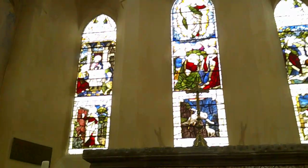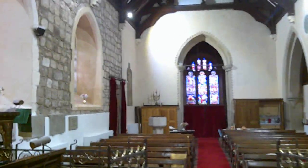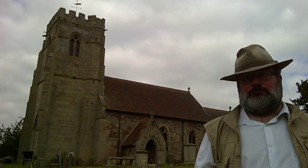So that is the interior. Painted door there, painted doorway. And that's the interior then here at St. Lucia's, Upton Magna in Shropshire. So we'll have a look outside next.